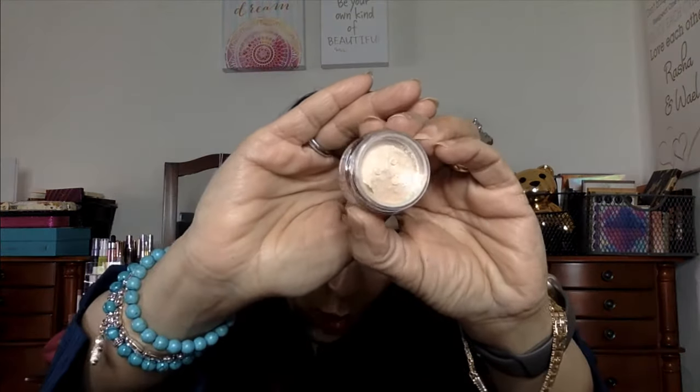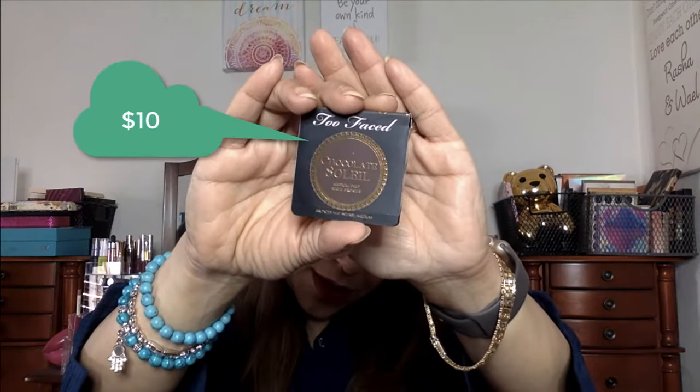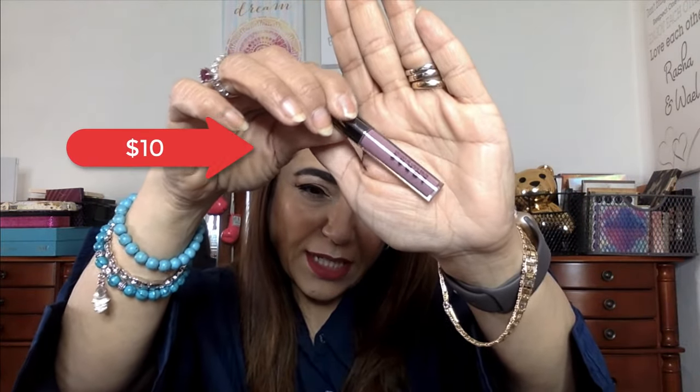Next, I have an Artist Couture highlighter. This is gorgeous. It's sealed right now, but this is one of the nicest highlighters out there. I love it. So I'm gonna share it with you guys. You're gonna get one. There's also a Too Faced Chocolate Soleil bronzer, and this is in medium to deep. Perfect for bronzing and even contouring, that helps. I also have a Lorac lipstick in a purpley kind of lavender color.